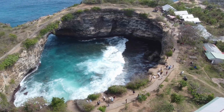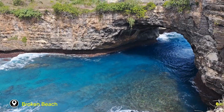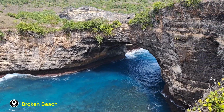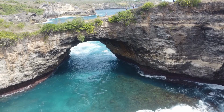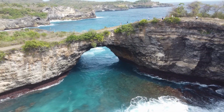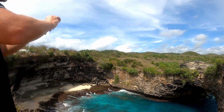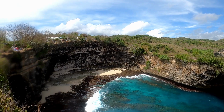And just a short walk from here, you can find Broken Beach. It got its name because a part of the cliff collapsed, forming an arch that borders the sea. This is a great spot to stop and take a selfie, but be careful and don't get too close to the edge because there have been accidents.